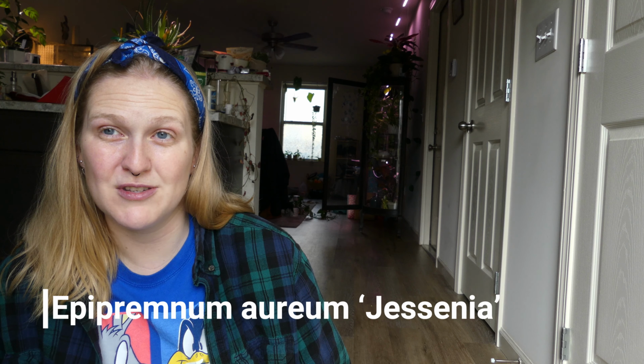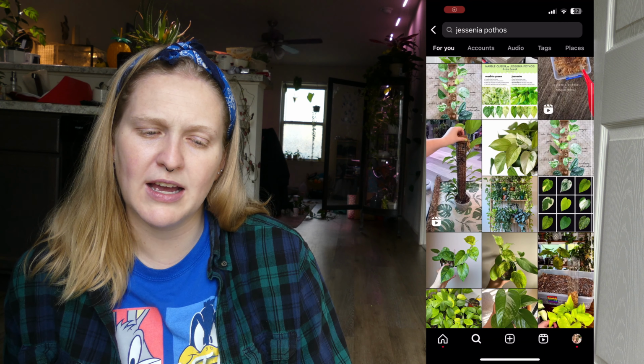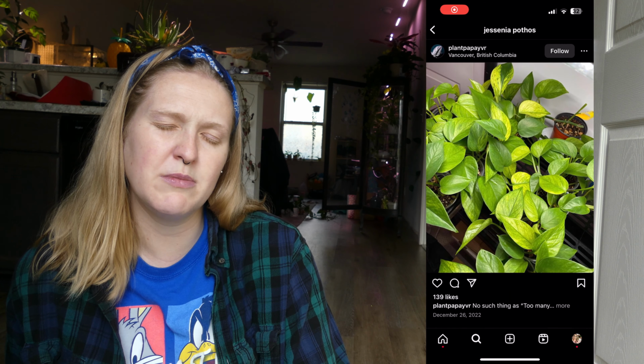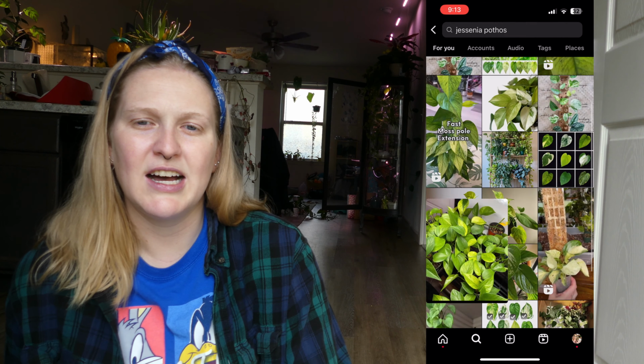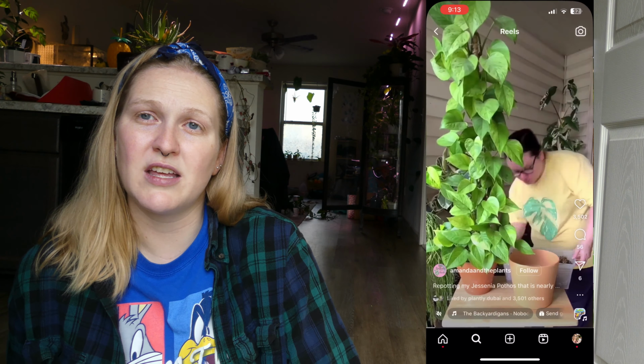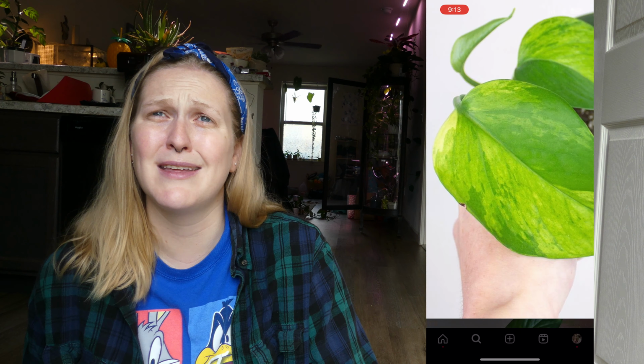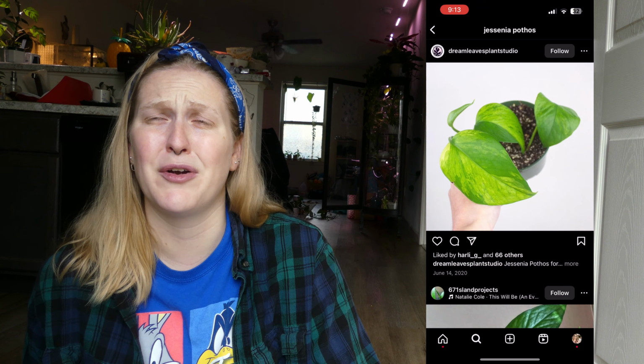Ooh, okay. Number 9 on my list is the Jasenia pothos. Again, it's just so different. I feel like it's very similar to Global Green, but not quite. I love pothos. I collect pothos. I have been having trouble growing them. I had a Global Green, it died. I tried to buy another one, but it turned out to be a Lemon Meringue, which I think is very similar. It's just slightly more yellow.